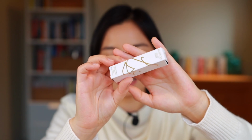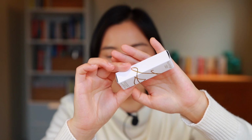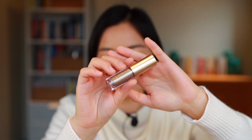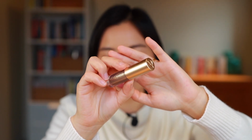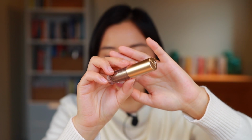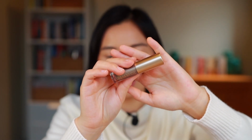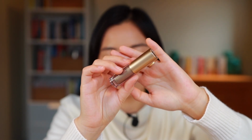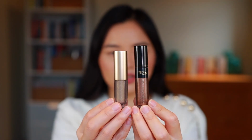The box that the Lisa Eldridge shadows come in is more minimalist. It's her typical white box that has her gold logo on it. And then the eyeshadow itself comes in a heavy plastic bottle with this brushed gold top. I will say that the Lisa Eldridge packaging, at least to me, seems a lot more chic and luxurious in comparison to the Pat McGrath. Here they are side by side for comparison. The Lisa Eldridge is a little bit smaller though than the Pat McGrath.